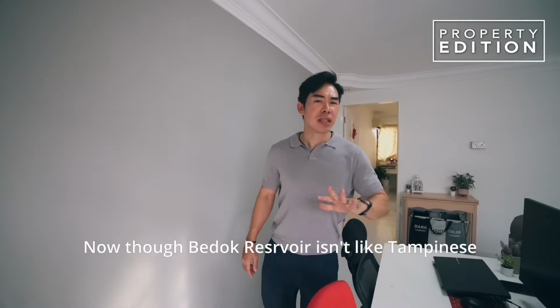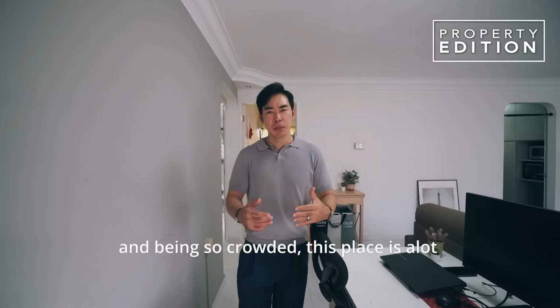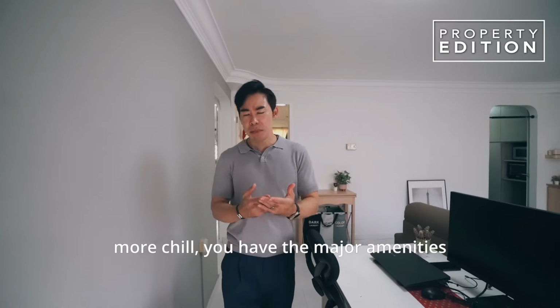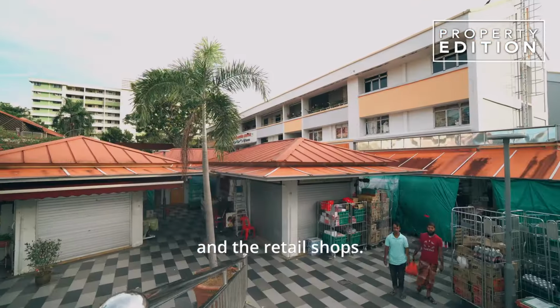Now, though Bedok Reservoir isn't like Tampines or Bedok Central with the major malls and being so crowded, this place is a lot more chill. You have the major amenities such as the hawker center, the wet market and the retail shops.